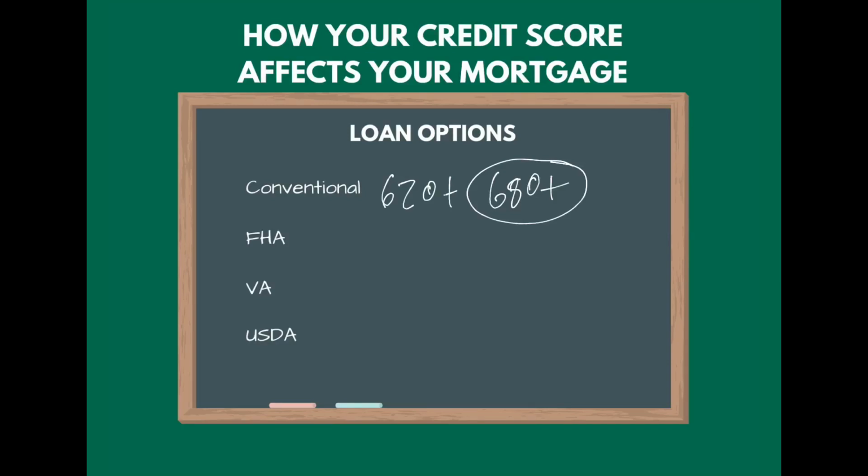The government loan programs, FHA, VA, and USDA, are much less credit sensitive, meaning that you're going to typically get the same rate whether or not you have a 620, 680, or 740. Kind of in exchange for that, if you have higher credit scores, you could probably qualify for better options with conventional financing, but these programs are much more flexible when it comes to your credit scores.